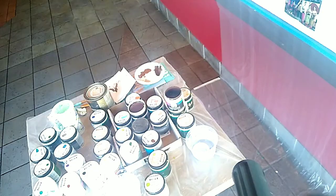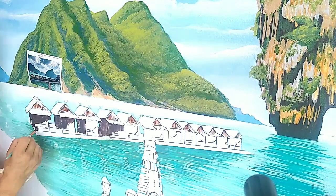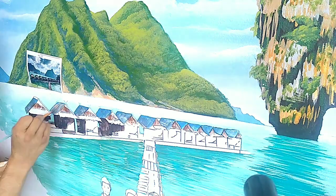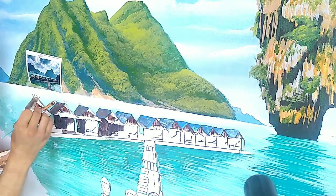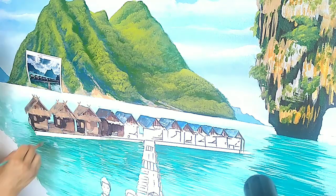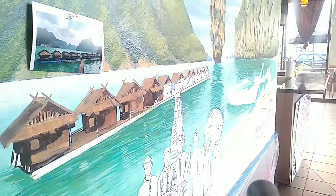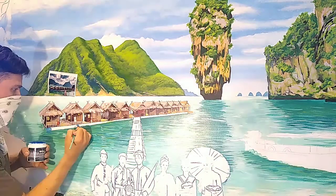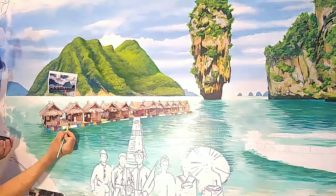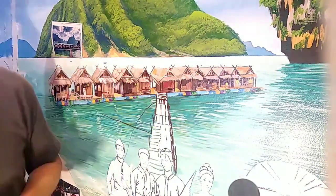I started painting the darker colors in the little houses of the floating hotel. I realized that the lighting in the reference photo was the opposite, so I put light on the left side of the ceilings, so you can feel that the sun is hitting it the right way as the rest of the painting. Yeah, sometimes you have to see where the sun is coming from, and I started doing the blue, but then I noticed that it was wrong, so I fixed it.